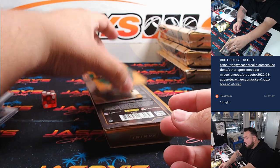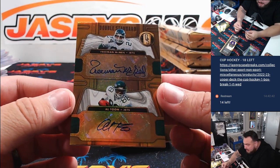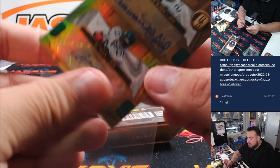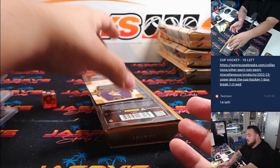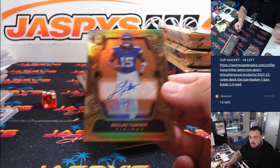What is this? This is a dual auto. Whoa! How about some older Jets? Freeman, McNeil, and Altoon. 5 out of 49. And Jets definitely killed this break in the first half. Walter with that one. And then, like I said, last but not least, we got a Dallas Turner for the Vikings to 199. Douglas with that one.